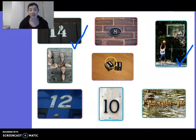Okay, let's have a look here. We've got 2 dice with dots on, but we've got to count the dots to figure out what number it is. Now you might spot straight away what number this is, but let's count them to add them up together. So we've got 1, 2, 3, 4, 5, 6, 7, 8, 9, 10, 11, 12. 6 and 6 make 12. Is that the number we're looking for?